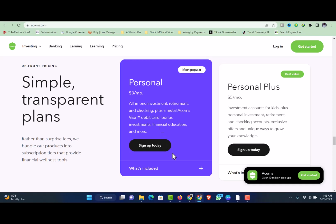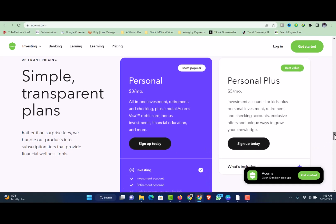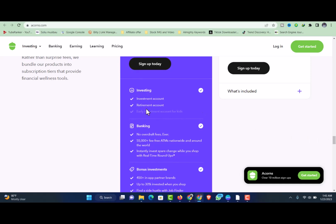You can also click on here to see what is included in this plan, so you definitely know what you should be getting on this plan. So you get an investment account, retirement account, bank, no overdraft fee ever, 55,000 fee-free ATMs nationwide and around the world. Instantly invest spare change while you shop with real-time round-ups.